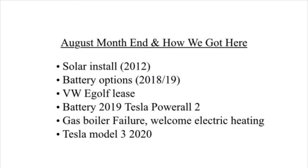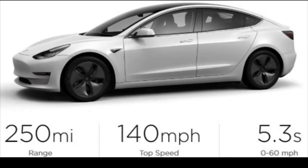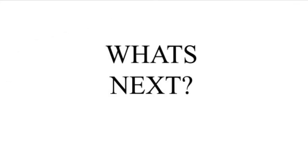And the final piece of the puzzle was to get rid of the old diesel van, and we replaced it with the Tesla Model 3. Now that makes us a completely electric house, driving the e-Golf and the Tesla Model 3, and the heating system. And the only thing we run on gas now is the gas hob, but I will be looking to replace that when we do the kitchen, so we'll be completely gas free then. So that's a little insight on how we got to where we are now, but what about what happens next?